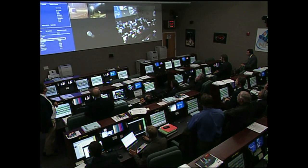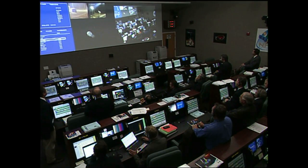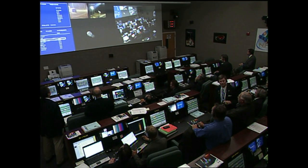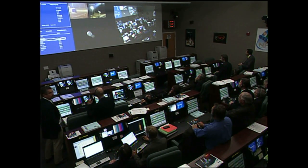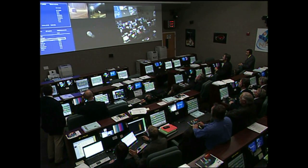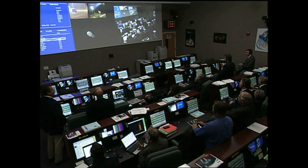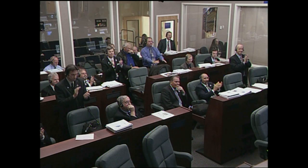35 minutes, 45 seconds in, about 15 seconds now until P-pod 2 deploy. And we have deploy of P-pod 2, the RAX experiment, the Radio Aurora Ionosphere experiment from the University of Michigan, two out of the three. Successfully separated from the Delta II launch vehicle.